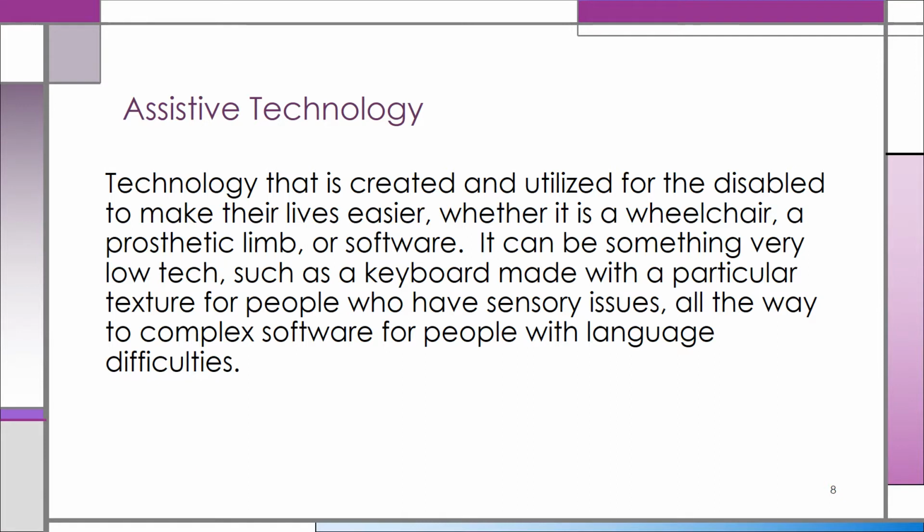Assistive technology is technology that is created and utilized for the disabled to make their lives easier, whether it is in a wheelchair, prosthetic limb, or software. It can be something very low tech, such as a keyboard made with particular texture for people who have sensory issues, all the way to complex software for people with language difficulties.